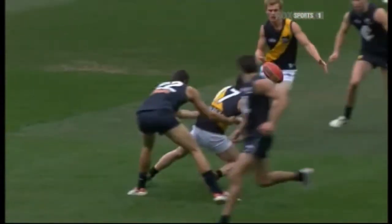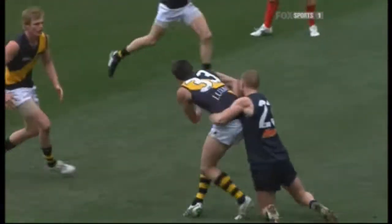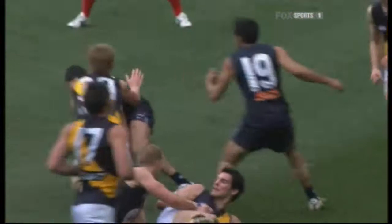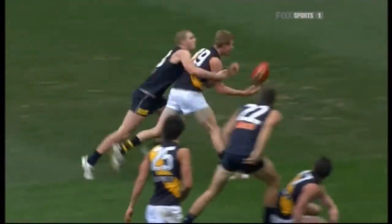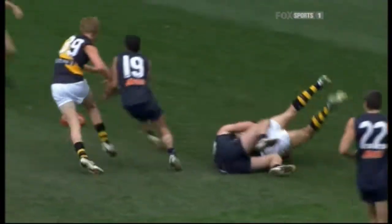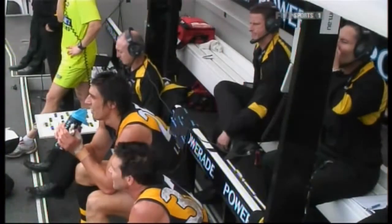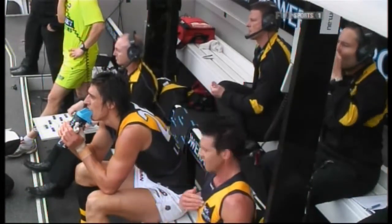Ominous signs now for the Tigers. One of the inside 50s, boys. 23-12, so 11 in favour of the Blues at the moment. All they need to do is kick straight and she'll be over at half time the way it's going. You think for the sake of Carlton and their final series ahead, that should be a massive win today.